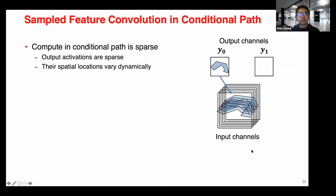Okay, so this is the algorithm part. Hopefully this makes sense so far. But some of you may already have the question. Since we are doing this fine-grained pruning in the conditional path, the compute is sort of sparse. Actually, the output activations are indeed sparse. We may have different behavior for different pixels, and also the patterns of the compute may vary across different output channels and also across different layers.